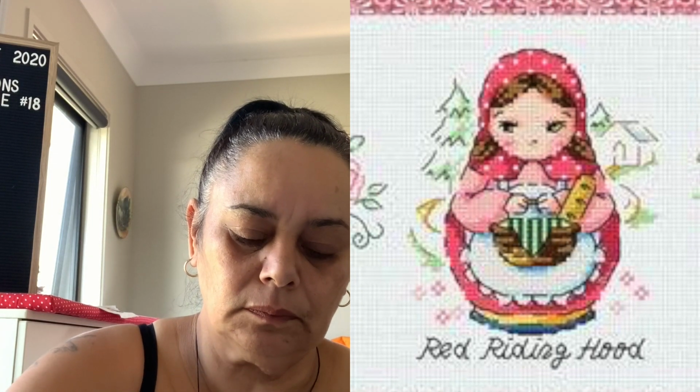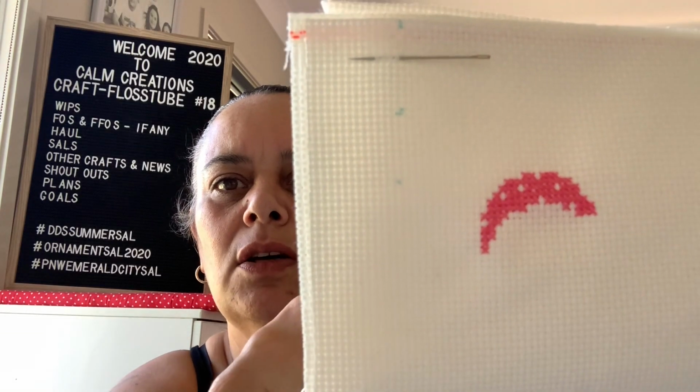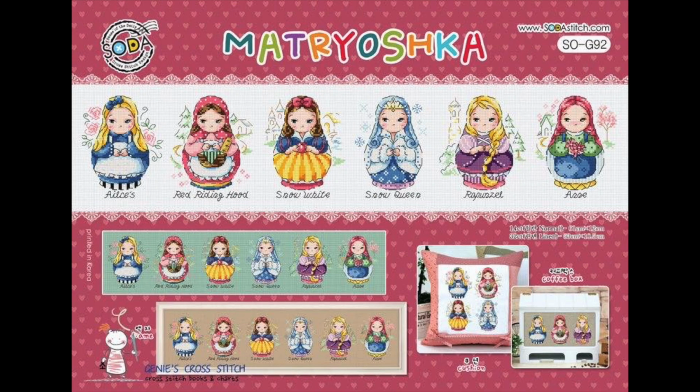Lots of people have chosen to do that, but I'm doing the Russian babushka dolls that stack inside each other, and I'm doing the Disney princesses. I'll put the picture up. I started with Red Riding Hood, so I've made a little bit of a start there. That's going to be the top of her round head and then her little body. There's Red Riding Hood, Snow White, the Snow Queen, Alice in Wonderland, and one other one, but I'll put the picture up so you'll be able to see what I'm stitching. So that's for that stitch along.